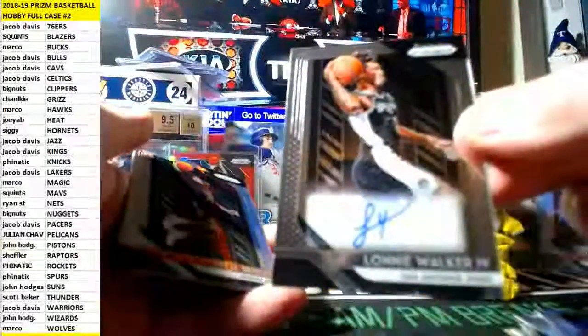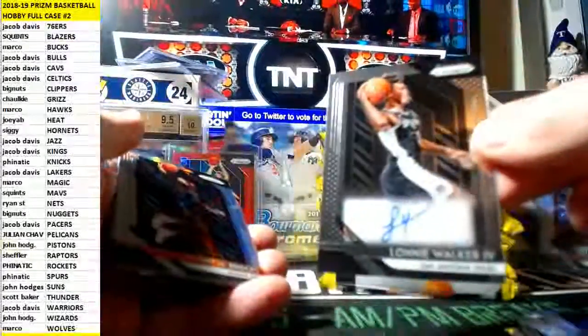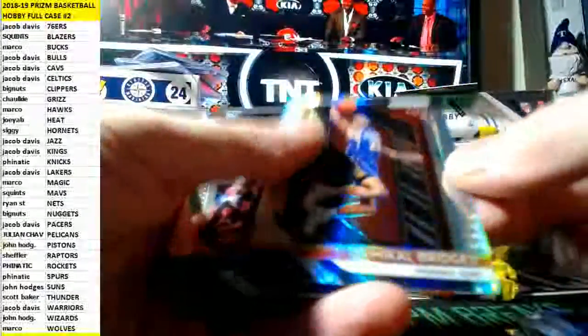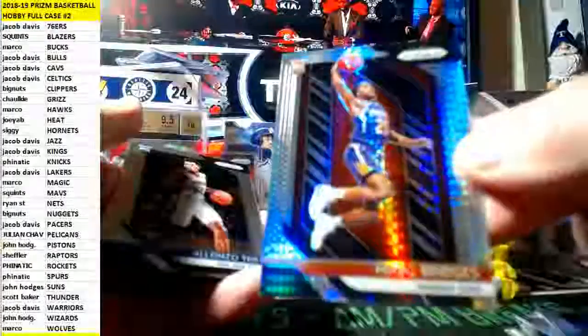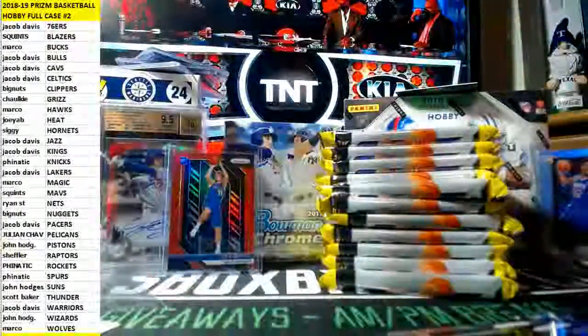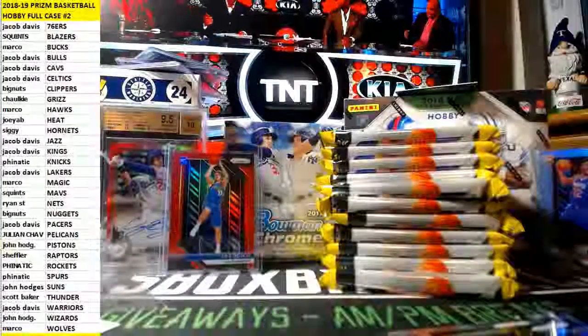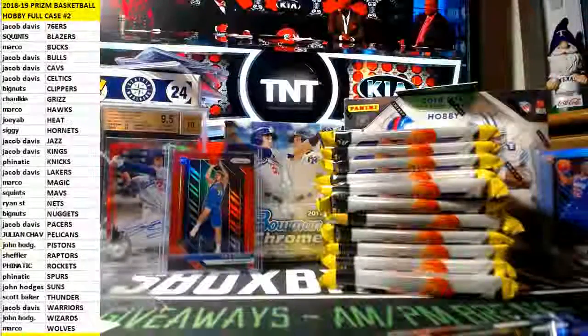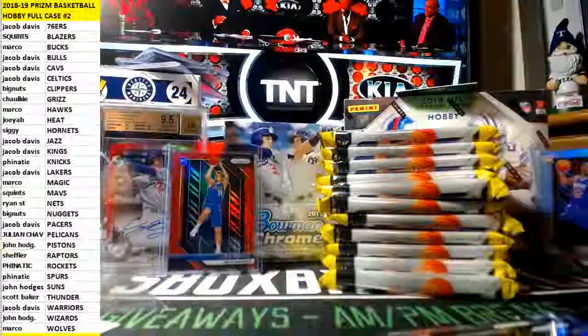Ooh, this one's gonna be nice. Nice Lonnie Walker. That's for the Spurs. Nice one, Fnatic. Mikal Bridges. Beautiful hyper, I believe, or I'll double check what those are called, but that's cool with the card. Nice Bridges. Nice Lonnie Walker. Nice first pack of that box. Banging a couple hits.